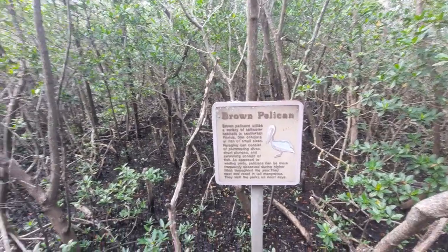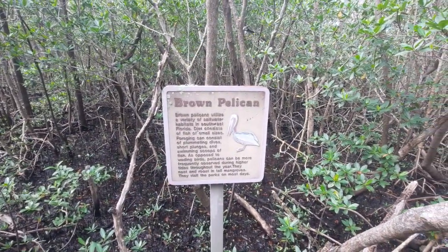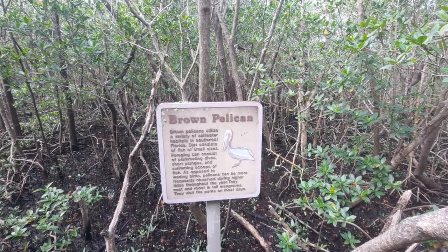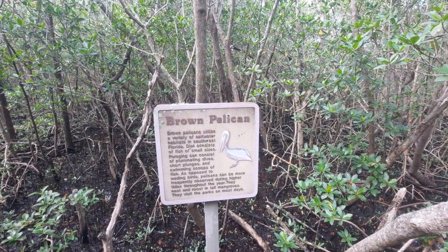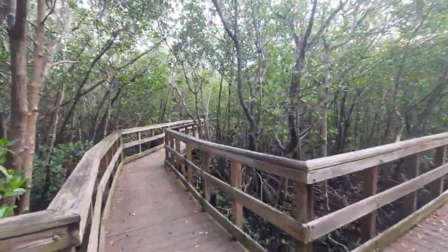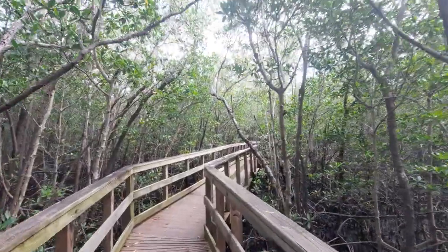Yeah, this talks about the brown pelican, too. These are mostly year-round residents. And it's even noted on here, you usually see these during high tide. But this is where they actually roost and provide nesting, because technically where I'm at, we're in a mangrove system.